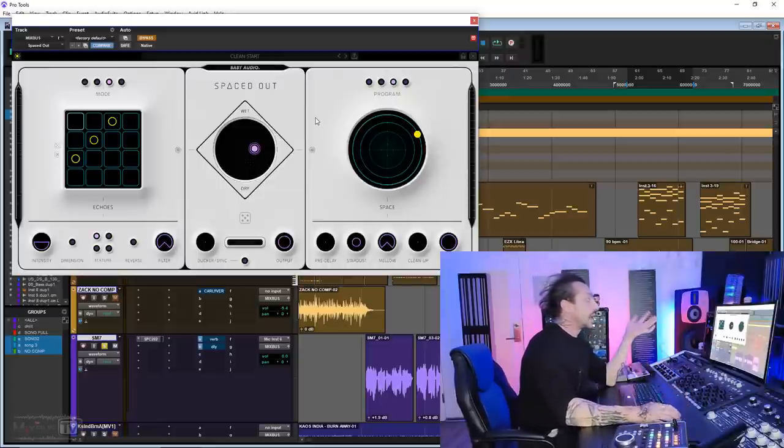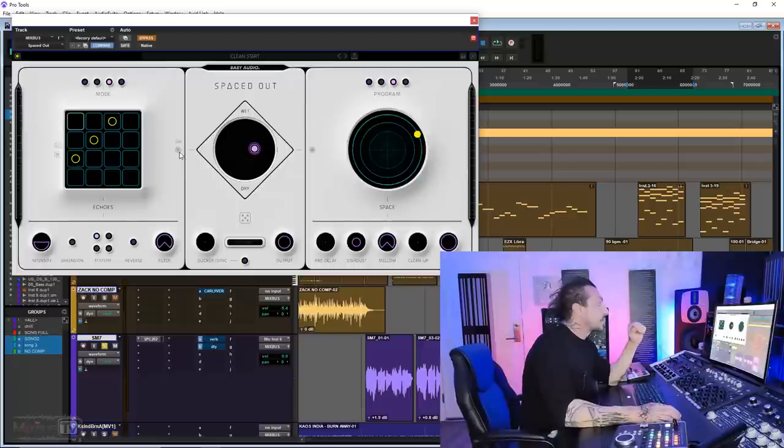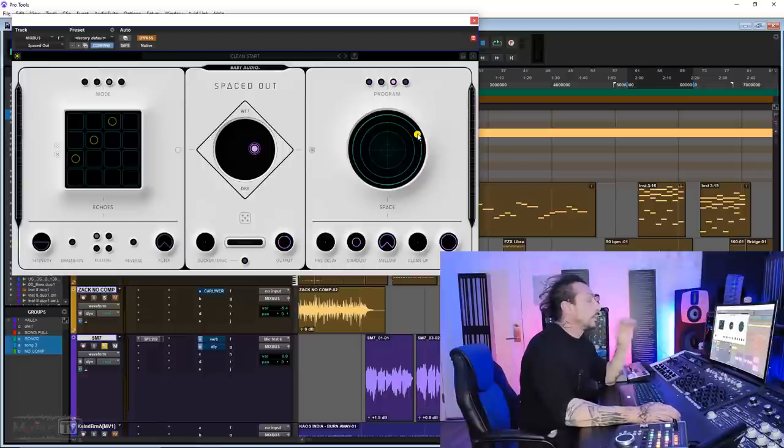As the name implies, you want to use this for big and wide and modulated effects. Sometimes I actually like to use just the reverb because it sounds really, really great. And I love all the modulation we have: lush, trippy, alien, and cosmic. Probably Lush is my favorite, but they are all really great.